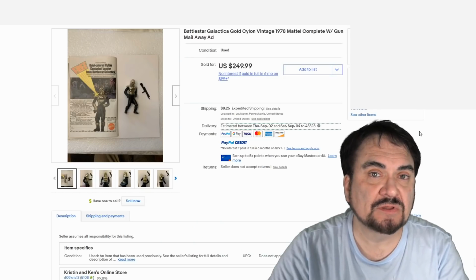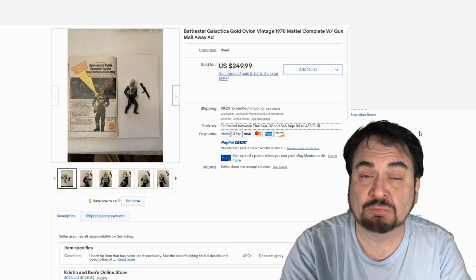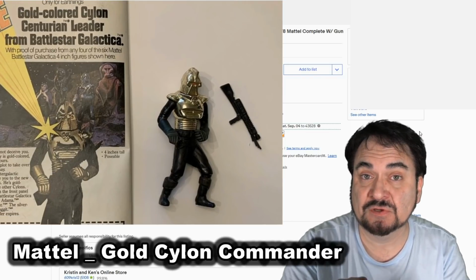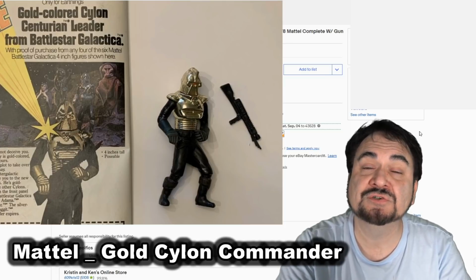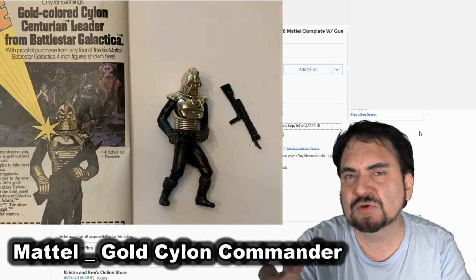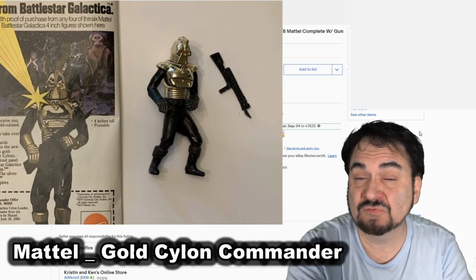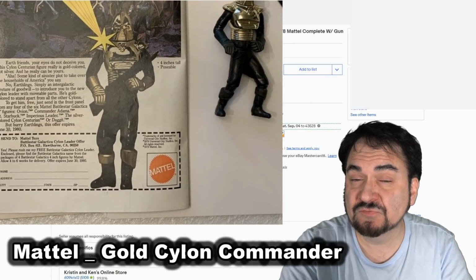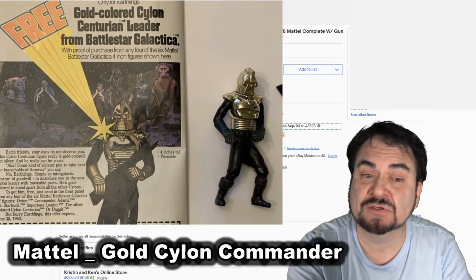Now this next one's another one of those from my childhood. I had a couple of these. If you sent away proof of purchases, you could get yourself a gold Cylon. He was billed as the Commander Cylon. Now if I remember right, the actual gold Cylon was only shown for a brief split second in the film, or maybe even in the series itself. This one actually has a comic book ad advertising the figure and how you got it as well. He can routinely sell for $150 to $250, as you see it here, depending on the condition and if he has his weapon.